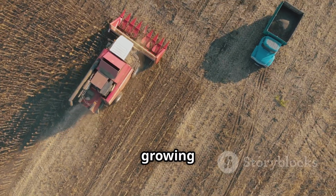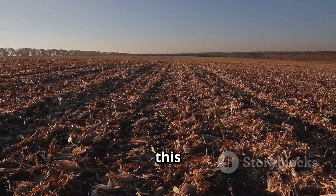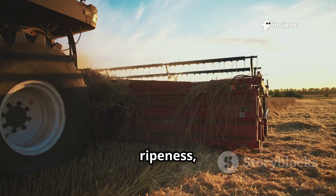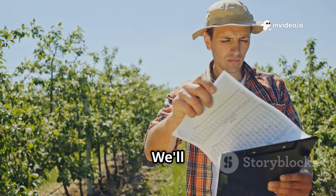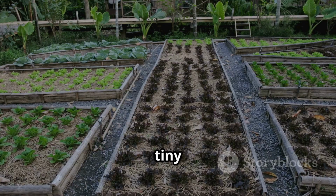It's not just about growing food, it's about building a resilient, profitable enterprise. In this guide, we'll show you how to match crops to seasons, spot peak ripeness, and avoid costly mistakes. We'll use real numbers to show how timing affects yield and profit, even on a tiny plot.